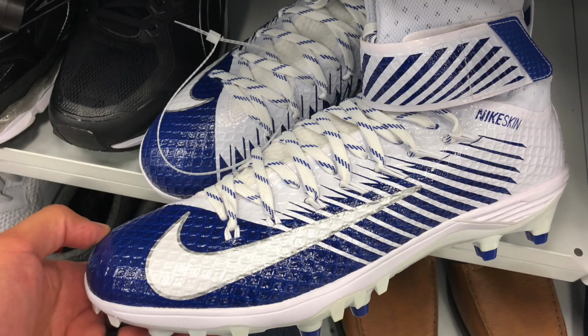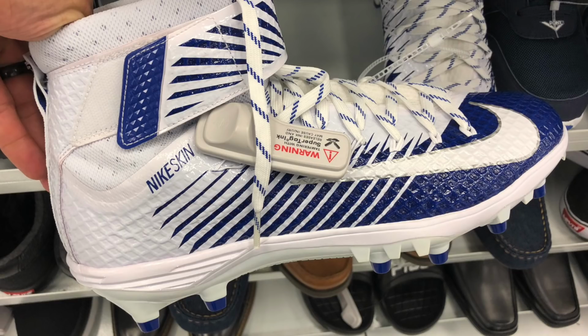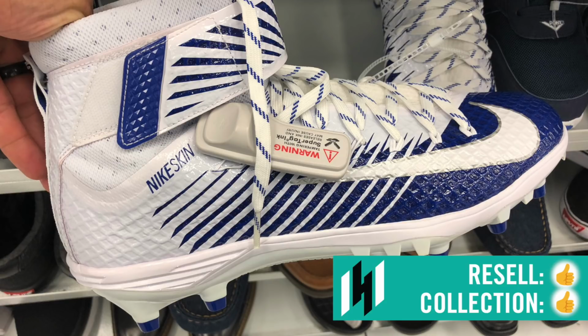Next find, super cheap Nike Lunar Beast Elite football cleats, blue-white colorway. $17.99. Super cheap for these, with a $50 comparable value. And that's what people have them listed at right now, $40, $50, some in the $60 range. Unfortunately, they're not really selling that great. I'm giving it a thumbs up just because it's so cheap. You could probably just leave it on there. Hopefully you get some type of offer in the $50 range. You're going to make money. It's a very low risk item, but totally up to you and your call.